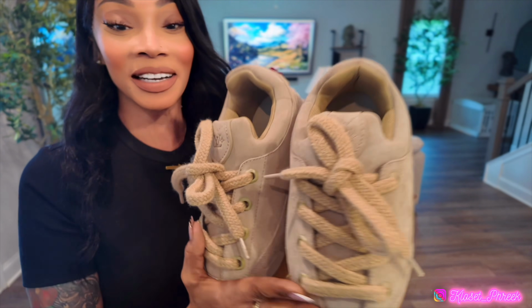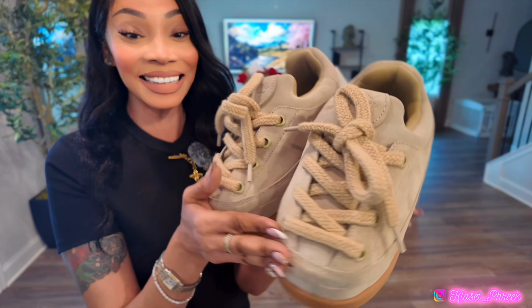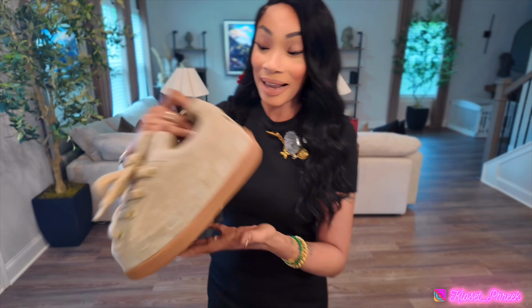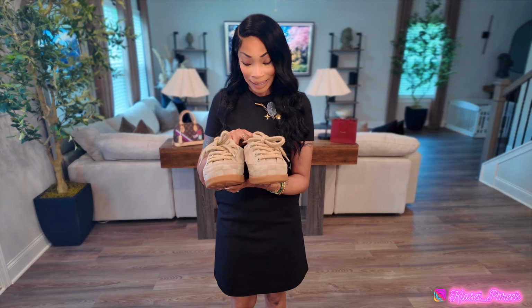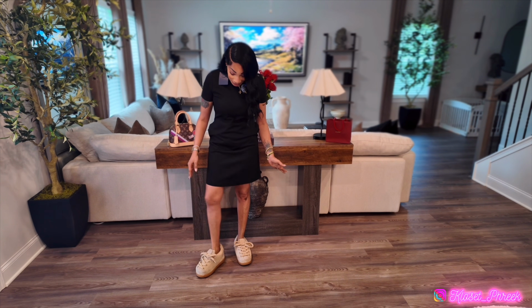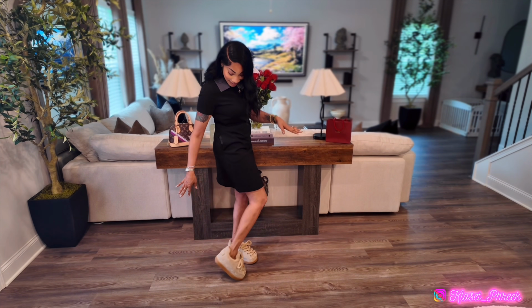And let me give you a close-up of these babies. They kind of look like clown shoes. Then they kind of look like moon shoes. I'm just not sure, but I just thought that these would be pretty neat. Let me try these on so that you can see how they look with them on. They do look like clown shoes, but ladies, they don't look that bad. They actually don't look that bad, especially if you're going for that platform look. I don't think they're that bad.